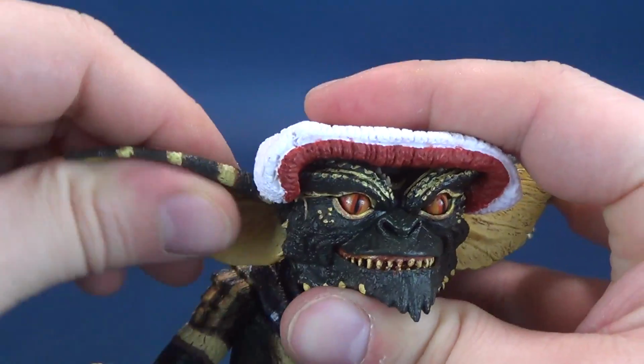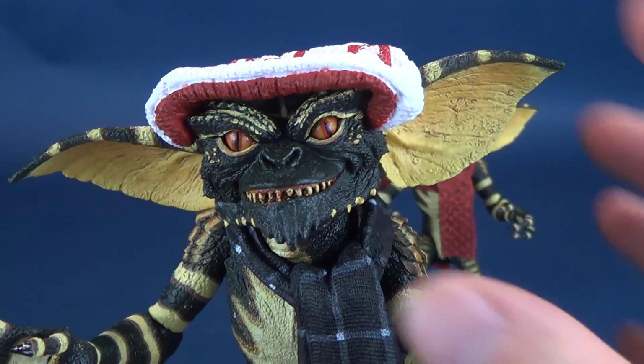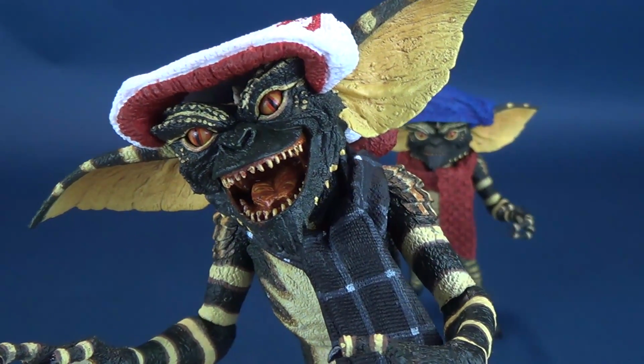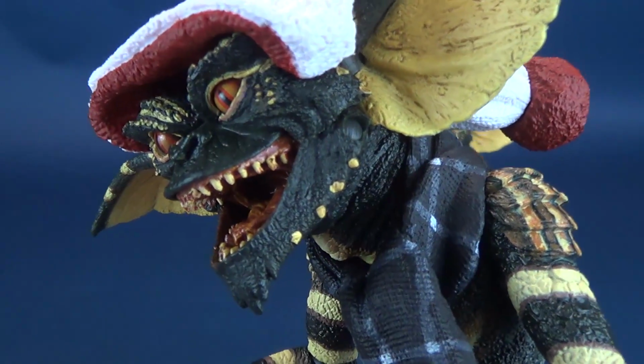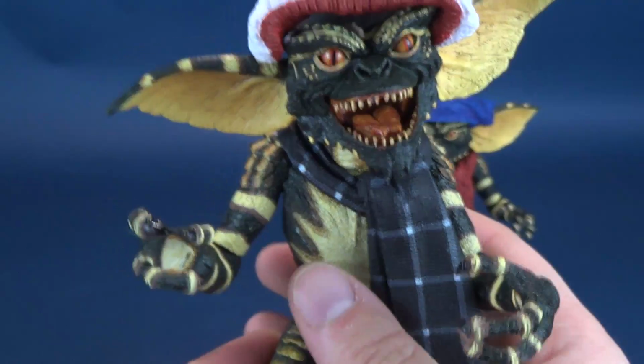Of course, with these, the problem comes when you start moving the ears. The hat obviously is going to start getting shifted around on you, and they do have open and closed mouths. If they're caroling, after all, you probably would want articulation in the mouths, and you can see Neca have done that. Great looking head sculpts.